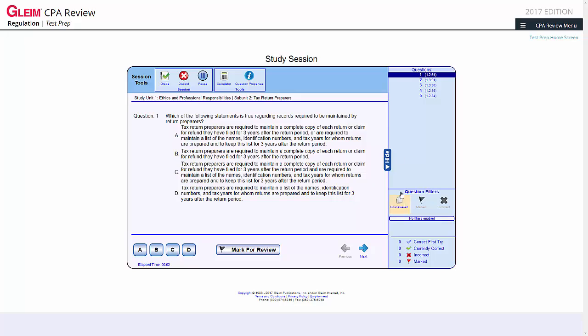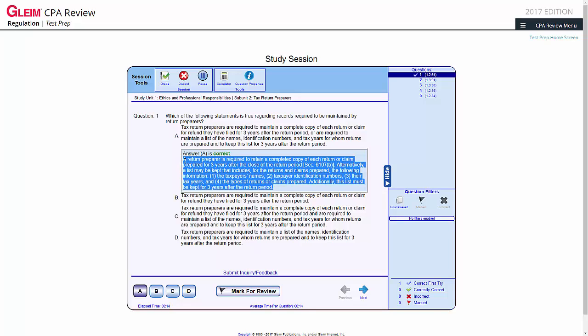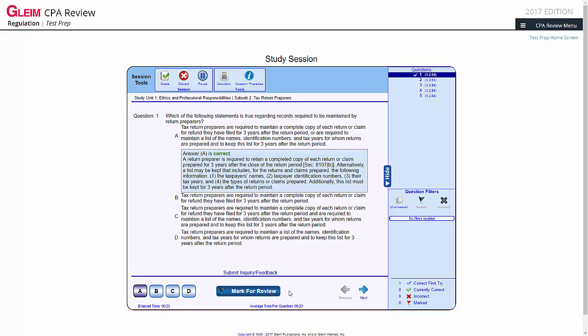Okay, so as you can see, this setup is a little bit different. It's not quite like what you'll see on the CPA exam, but you'll see why in a second. You click this and it'll let you know if you got it right or wrong and then give you the detailed explanation. So this is a way to quickly get through a lot of multiple choice questions and learn from the explanations and so forth.